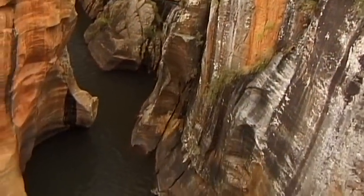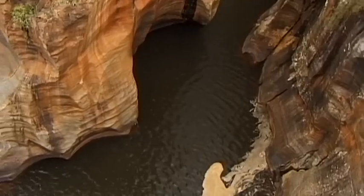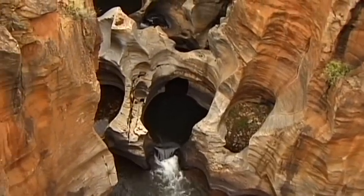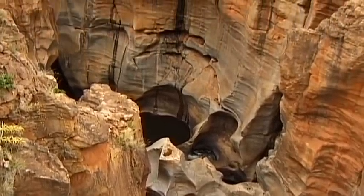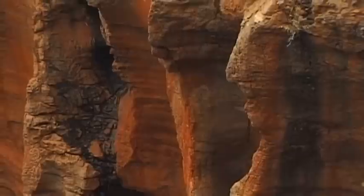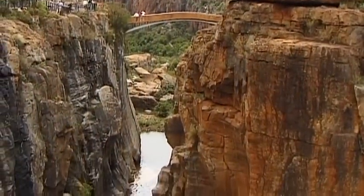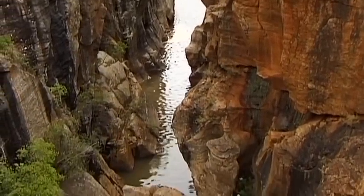Thus, for thousands of years, deep and narrow canyons have been created in the reddish-yellow dolomite rock, with its smooth, steep walls and fascinating circular holes. From high up on a small bridge, there's a dizzy view directly into the whirlholes deep down below the walls of the canyon.